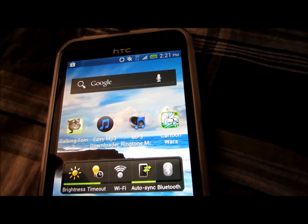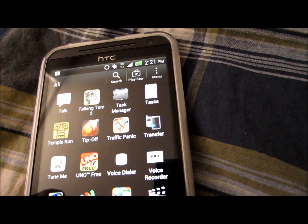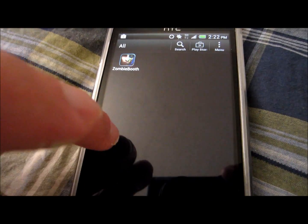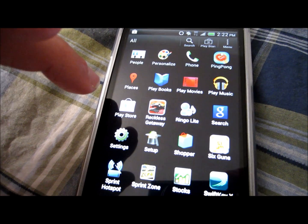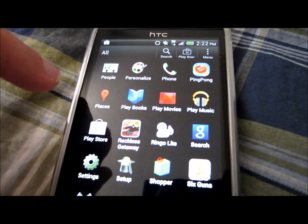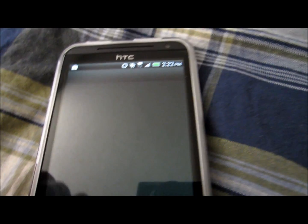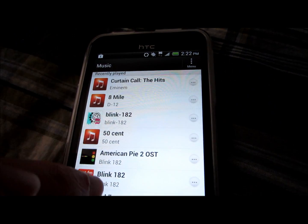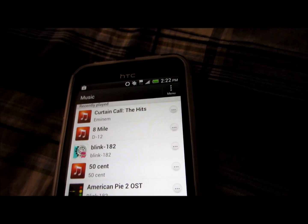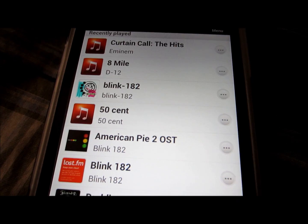Now, just so you can see how the music is, let me just pull it up. Here is basically how it scrolls with the apps. It goes left to right. So let's go to music. The music is pretty good.